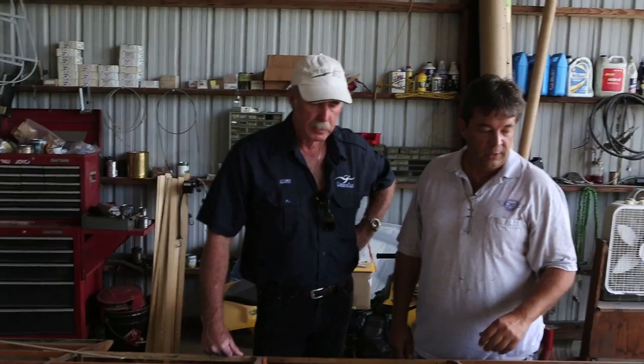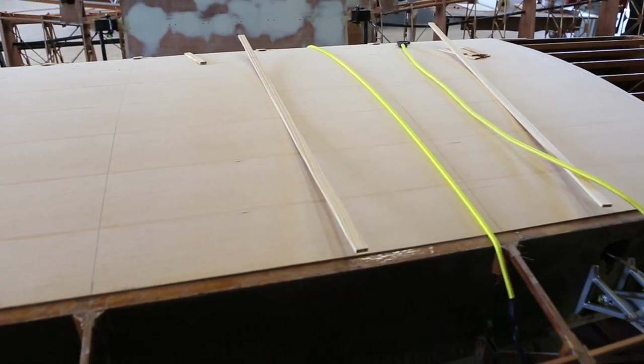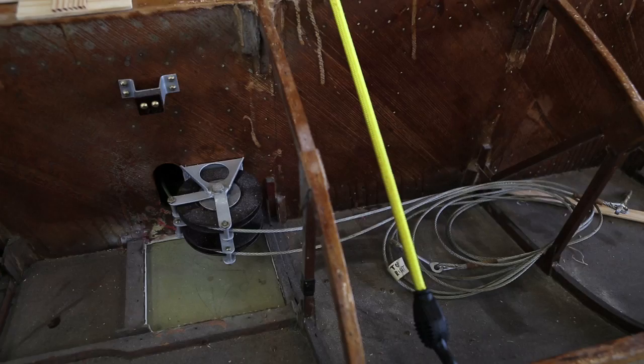Okay, great. God, that plywood is really nice. That is really nice. And we've got the cables that are all laced. All that's in now. The hardware's all been through and cleaned and painted, and so here are all the laced cables. Oh, cool.